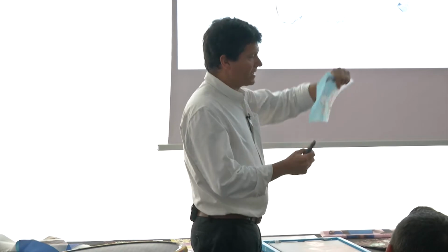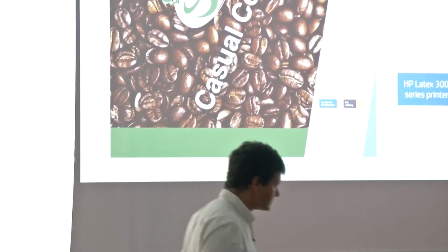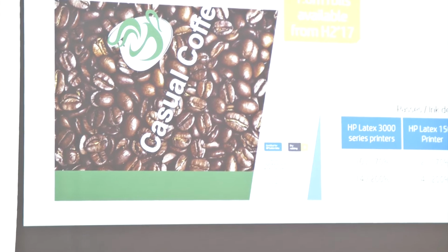It's a nice material, very elegant, again, good on the two sides. This one was printed with the 500. And I was already doing this test.